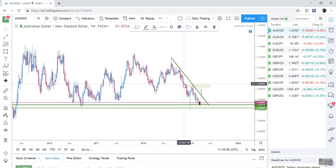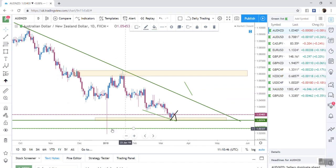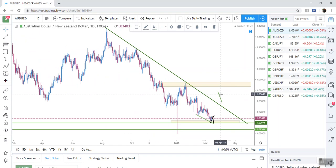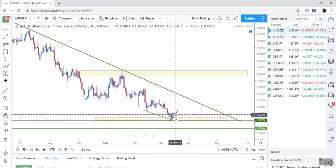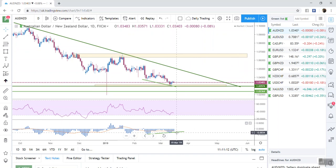Sometimes you can see things clearer on the higher time frames. As you can see, we've got a nice double top there. Go to our daily. What we want to see is price going up. Now, we have divergence on the daily time frame. You can see the oscillator is making highs and price is continuing to go down.